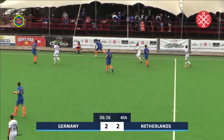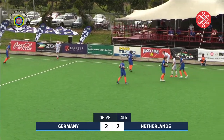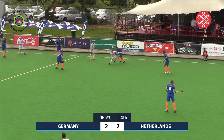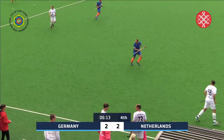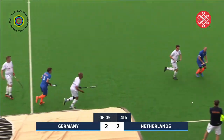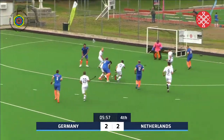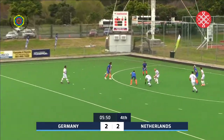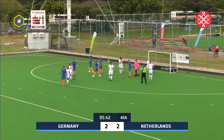Germany on attack, pushing forward down the right channel. Burgers is working hard for the Netherlands. He finds a teammate in the circle, and it's broken down. Holland still on attack. They have the shot. It comes in, and it will be a short corner. And this could be the moment for the Netherlands.